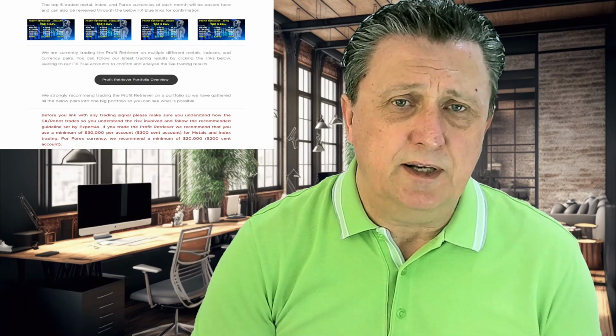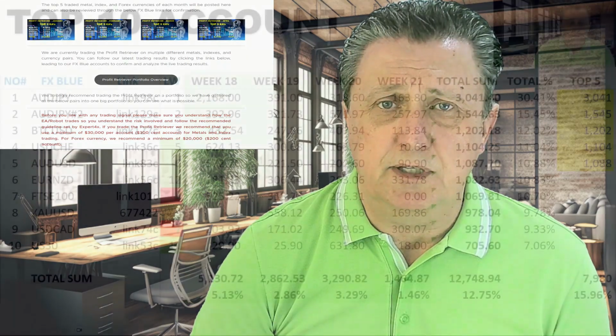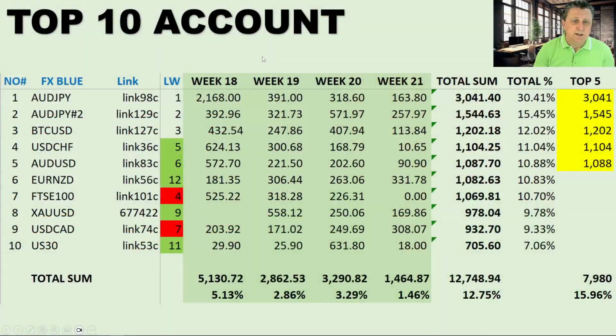So let's go and have a look and see exactly where the top 10 results are for this particular week. So the Excel looks like it normally does in here. So we can see that we have the numbers 1 to 10. So basically the top 10 here, we have the currency pairs and also the indexes. And in this particular case, we also even have crypto. We have the individual links that you can also find. So through the Expert Forex CopyLink service, information on last week's results.